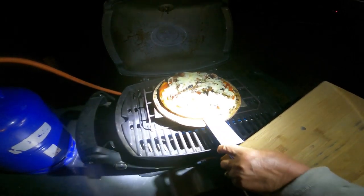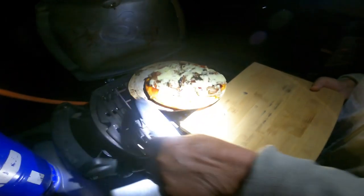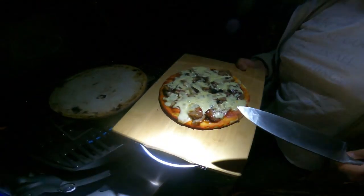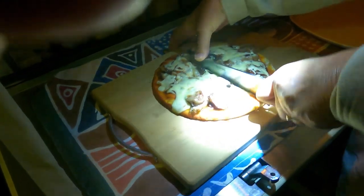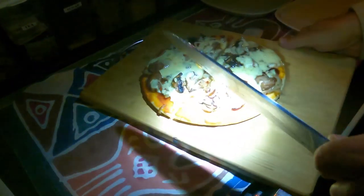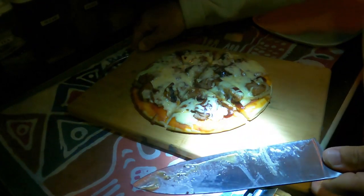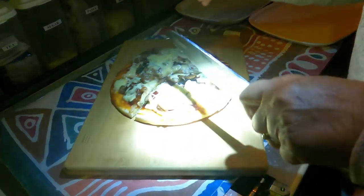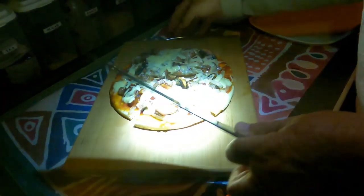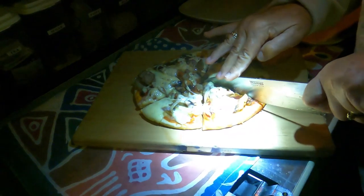Yummy, yummy, yummy. How good is pizza in the bush? It'll taste great.